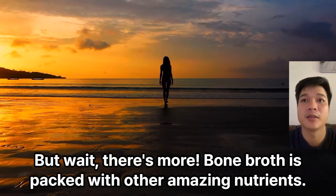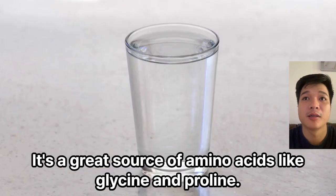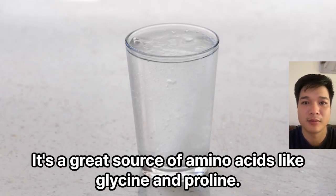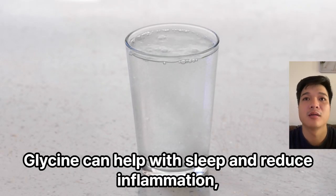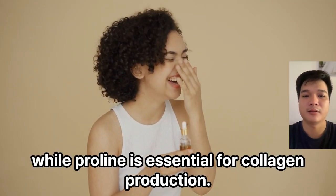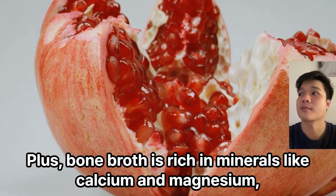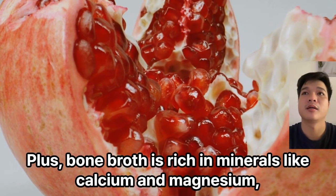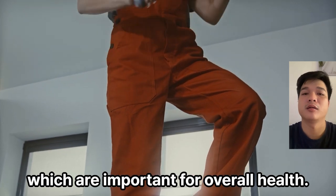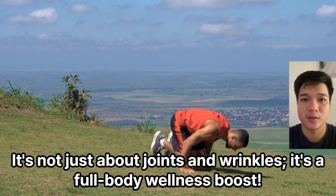But wait, there's more. Bone broth is packed with other amazing nutrients. It's a great source of amino acids like glycine and proline. Glycine can help with sleep and reduce inflammation, while proline is essential for collagen production. Plus, bone broth is rich in minerals like calcium and magnesium, which are important for overall health. It's not just about joints and wrinkles, it's a full-body wellness boost.